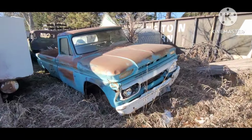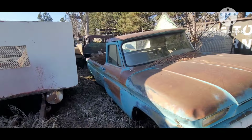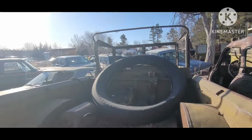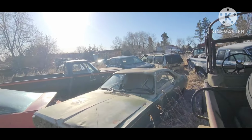There's the GMC. Need more goats. They're better lawnmowers than a lawnmower. Yeah. Till they jump on the cab roofs and collapse them. It's the one reason not to have a goat.